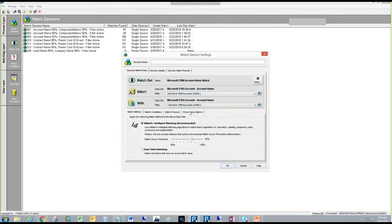And I'm going to adjust the match threshold, what I'm searching on, in this case account name. I could start at 100%, exact matches, but in this case I'm going to set it to 90%, which is going to allow for things like IBM and International Business Machines, which wouldn't be caught if I were at 100%. Now, I don't want Paribus to show me IBMs that are in Chicago as well as International Business Machines that are in Los Angeles, because obviously those are in two different locations. So I want Paribus to look for those that have similar addresses as well.